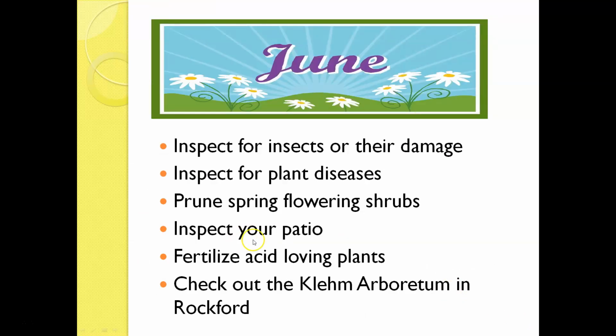June. Welcome to June. One thing that you might want to do is anything that bloomed in the spring, if you think it might be getting too tall or too wide, June would be a great month to do that. I'm not saying that just because you have a forsythia planted in your yard and it's done blooming in June, you have to prune it. It's just that if you don't like the height or the width, now is a time that you could prune it.